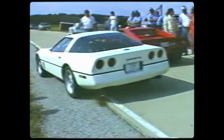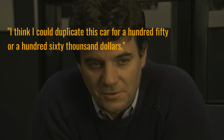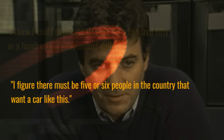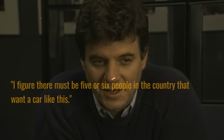After the completion of the run, Reeves was quoted by Seppelt stating, "I think I could duplicate this car for $150,000 or $160,000. I figure there must be 5 or 6 people in this country who might want a car like this." And this is how Top Gun became the precursor to the fastest street car in the world, the Callaway Sledgehammer.